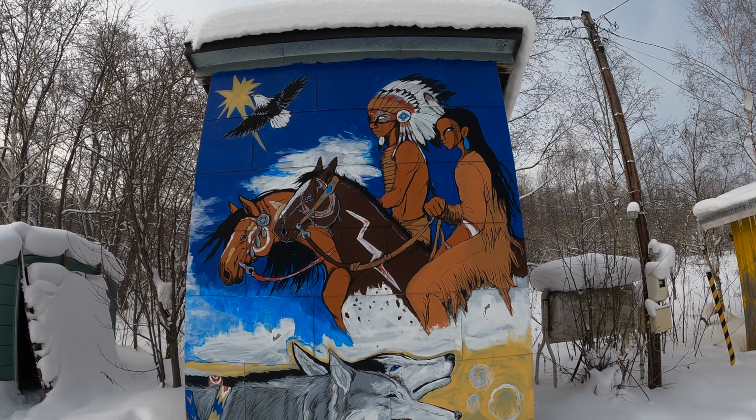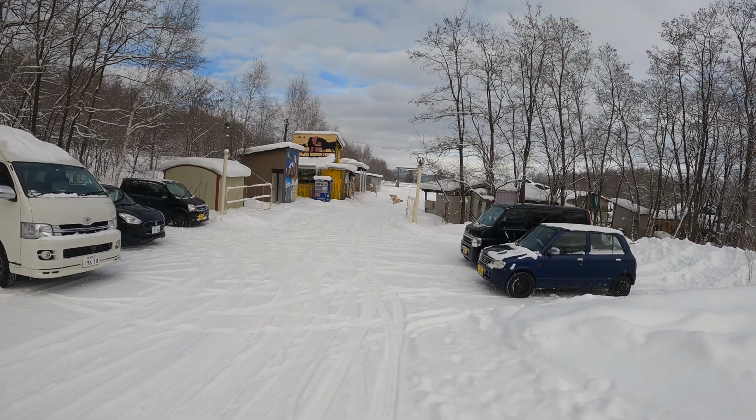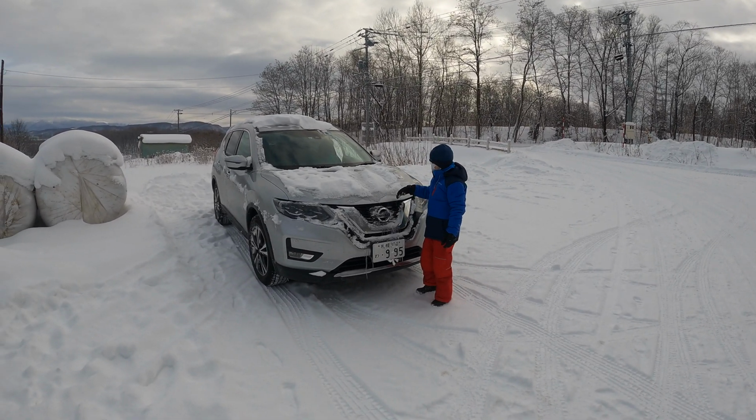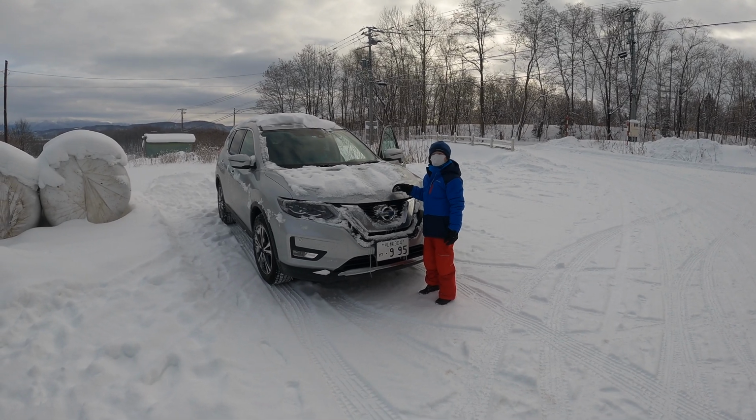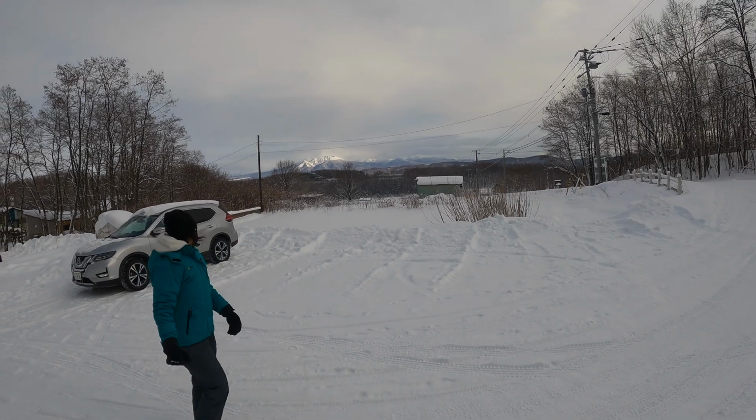All right, so we're here at the dog sledding place in Furano. Yuma, it's called. You can see some of the dogs over there. So cool. Here we have our little buddy trying to make snowballs. I'm cleaning up the snow. You're cleaning off the snow out of the car? You're a good egg.